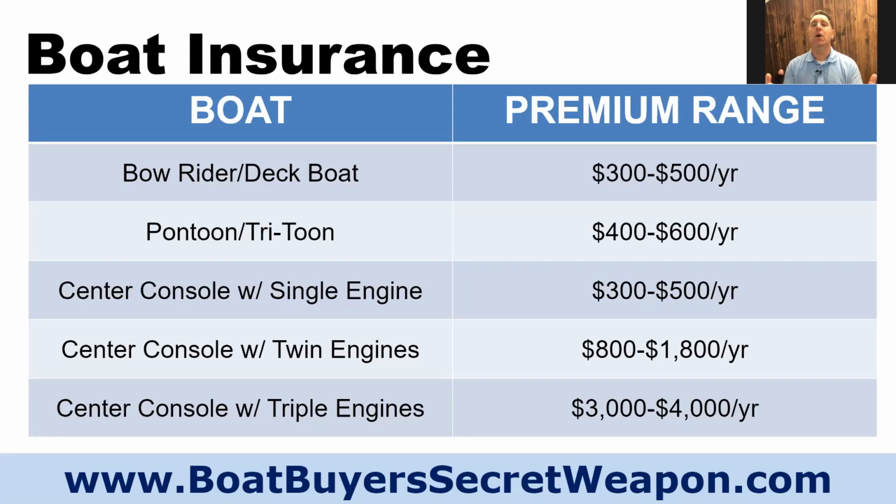I'm going to show you what he gave me of an estimate of what boat insurance is going to cost. So a bow rider or deck boat, $300 to $500. Pontoon, Tri-Toon, $400 to $600. In the center consoles, $300 to $500 for a single engine. Twins, $800 to $1,800. Triples, $3,000 to $4,000.